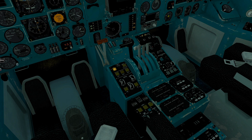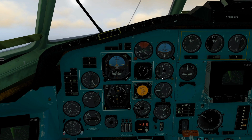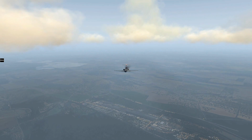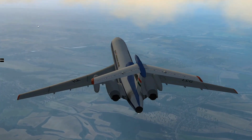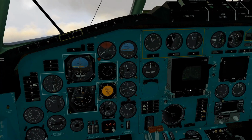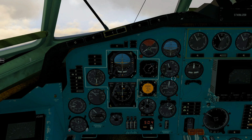Okay, and let's increase climb rate a little bit. Flaps and slats are removed. Stabilizer 0. Set gear lever neutral. Gear handle neutral. And DME is increasing. Keep an eye on the thrust. Okay, let's try not to go into overspeed mode. This airplane has a lot of power.